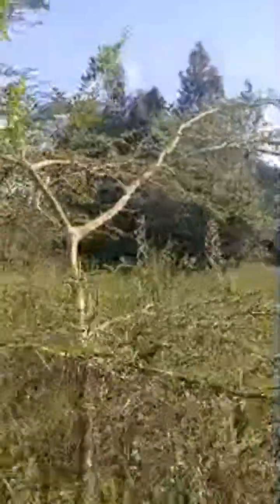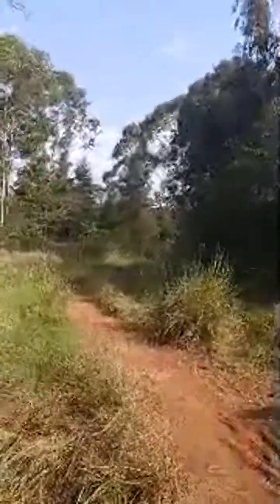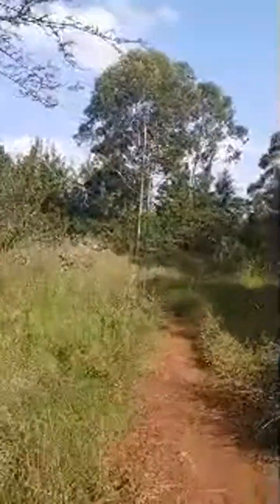This is an acacia, Vachellia xanthophloea. There's a very nice breeze that I can feel here. Very nice breeze.